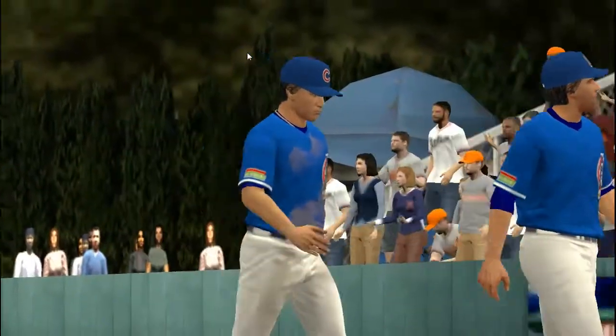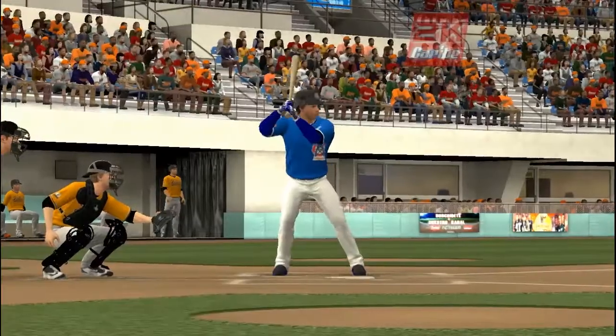And they come into hostile territory, Steve, and take this one by 1 run. Well, both teams had a chance to win.